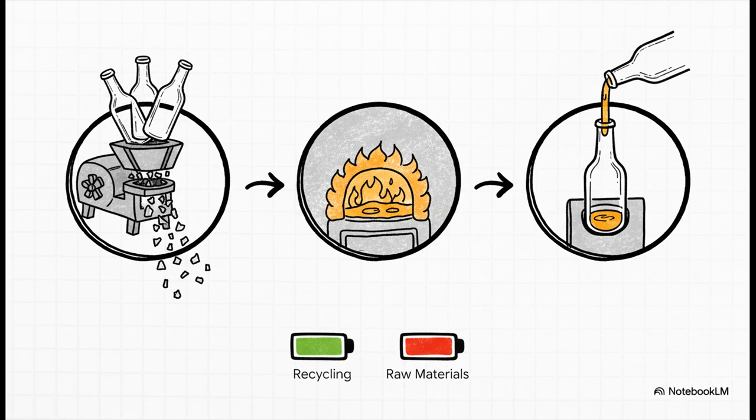Glass is another one of these recycling superstars, and the process is super straightforward. You crush it, you melt it down, and you reshape it into something new. And even though the raw ingredients for glass are pretty common, recycling it still uses way less energy. And that means burning fewer fossil fuels.